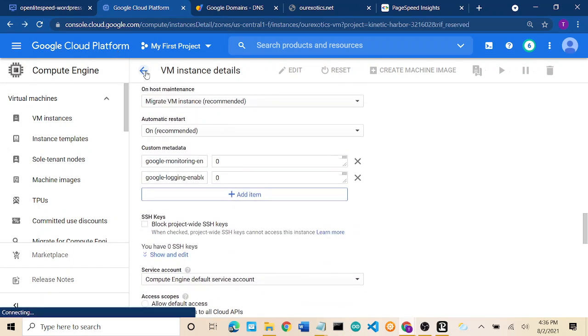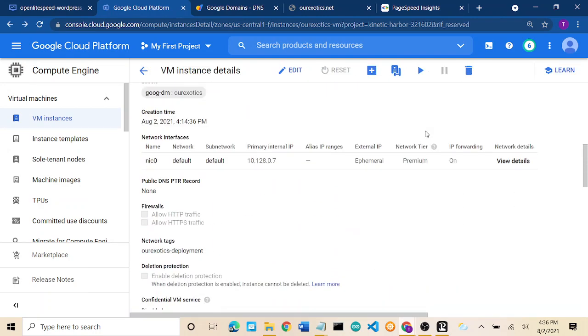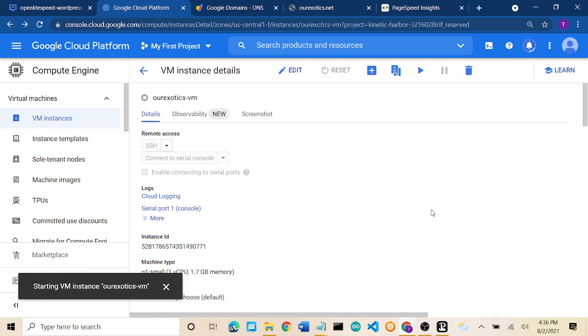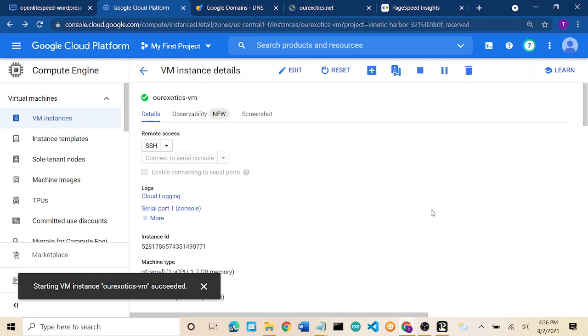I haven't changed anything, so I'm not saving anything. I'm going to go back, and now I'm going to restart the website because I don't need it killed. So start, and boom, starting. It takes a minute to start. It might pop up and tell you that you're going to be charged while it runs. That just means that if you're using it, it's going to cost money. That's all there is to that. Very simple.